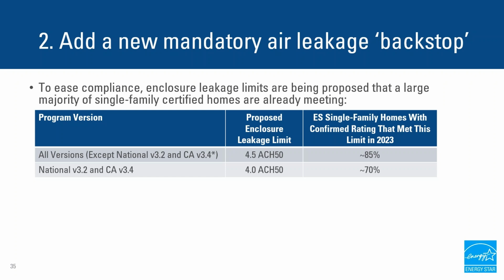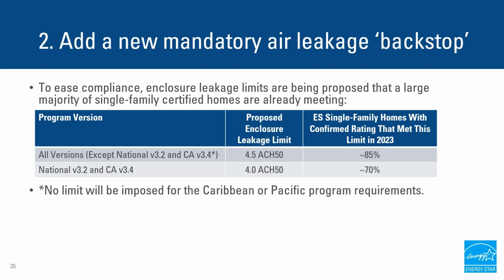Specifically, for all versions except National 3.2 and California version 3.4, the proposed leakage limit is 4.5 ACH50. Approximately 85% of Energy Star single-family homes with a confirmed rating met this limit in 2023. So basically, everyone's satisfying this requirement today. For National 3.2 and California version 3.4, we're proposing a slightly more stringent limit of 4.0 ACH50, which nearly 70% of Energy Star single-family homes with a confirmed rating met in 2023. We won't be proposing limits for the Caribbean or Pacific program requirements, which still leverage passive cooling techniques.